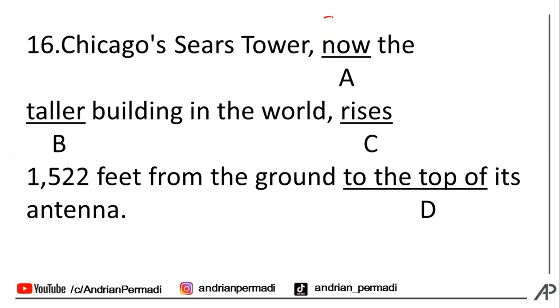If we see A, "is an", adverb of time, or specifically, and it can be placed in the beginning of a sentence, right? Let's proceed to B. The words close to B are "the" and "building". Now, if there is an adjective "tall" and there is the definite article "the", then the correct structure shouldn't be "taller", but it should have been "tallest", because this is called the superlative form, where we put an "est" for a word that has one syllable. Tall is in one syllable, therefore we need to add "est".